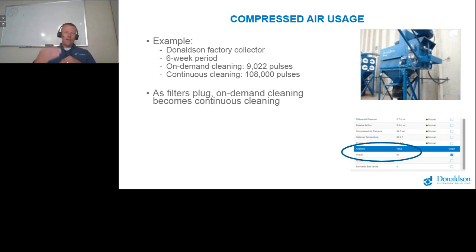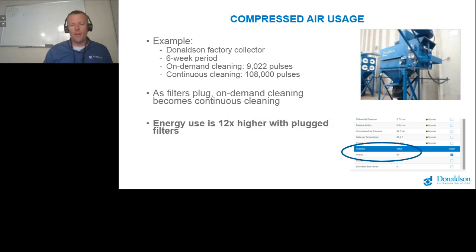So on-demand cleaning, if it's not monitored, and the filters aren't changed, eventually becomes continuous cleaning, and you're wasting a lot of compressed air. So they said energy use is 12 times higher with plugged filters with on-demand cleaning than it would be with relatively clean filters. Again, that's something you can monitor with our IQ system. It'll show you how often that is pulsing. You can track those changes from week to week to month to know how that's changing as your filters age.